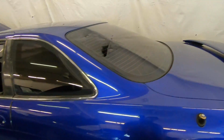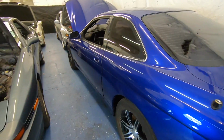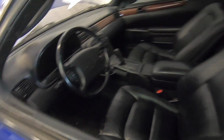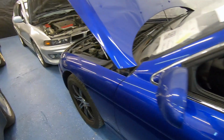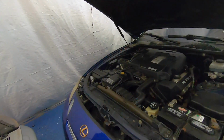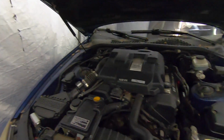Oh, we got a Lexus over here. What is this? The SC400. Okay, I've had a few of these. This is a pretty typical car. I don't think there's anything really special about this. We'll have to see what's under the hood here. Maybe we got a couple big turbos, twin turbos, bald eagles. Nope. It's just a Lexus.